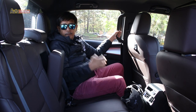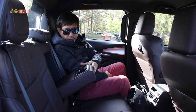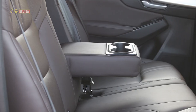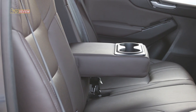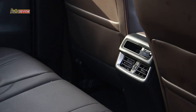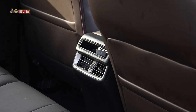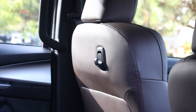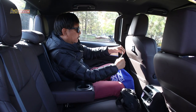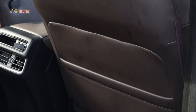And you have seat belts for the three passengers, including the one in the middle, but if you're only two, you can put down this armrest with two bottle or cup holders, very practical. You have a USB port right here, and also an air conditioning vent, small storage here, maybe for small items. This is simple but very useful, like if you want to hang something here, there's a hook there, and there are pockets also at the rear.